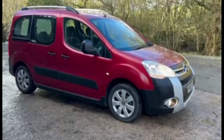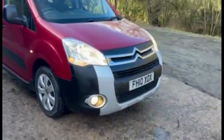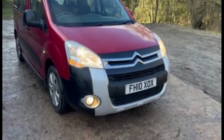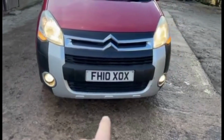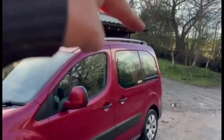Here we go, something a bit different this afternoon, a Citroen Berlingo XTR. So this is an MPV based on the Citroen Berlingo van, I guess, but this is a superb people carrier, really high spec machine as well. So we've got front driving lights down the front there and that special insert in the bumper. You've got side rails down the bottom, you've got roof rails up on the top, look. Really good spec. When we get inside, we'll have a quick look.